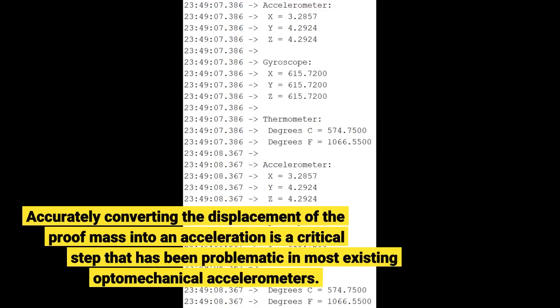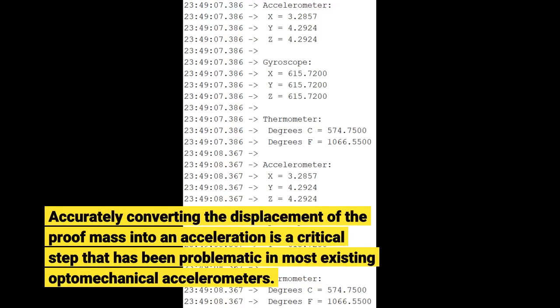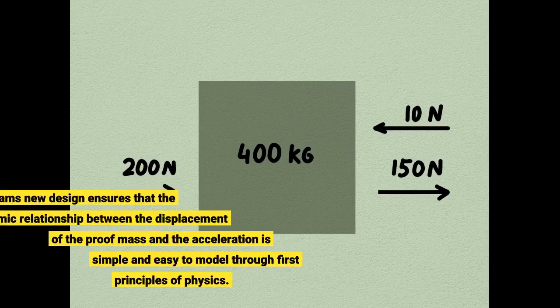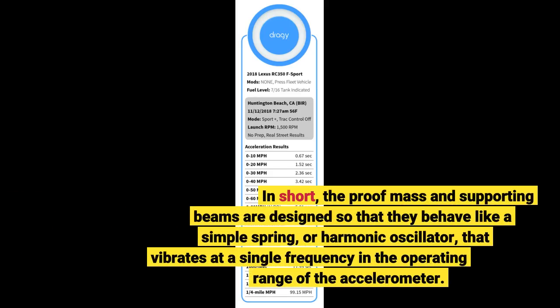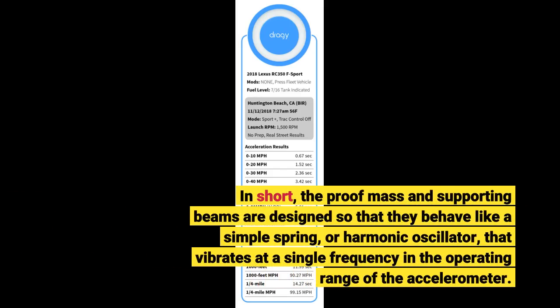Accurately converting the displacement of the proof mass into an acceleration is a critical step that has been problematic in most existing optomechanical accelerometers. However, the team's new design ensures that the dynamic relationship between the displacement of the proof mass and the acceleration is simple and easy to model through first principles of physics. In short, the proof mass and supporting beams are designed so that they behave like a simple spring, or harmonic oscillator, that vibrates at a single frequency in the operating range of the accelerometer.